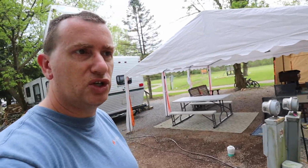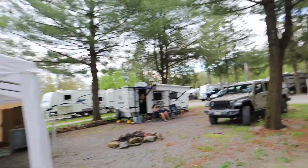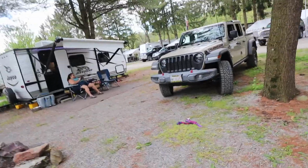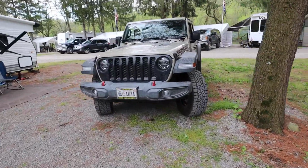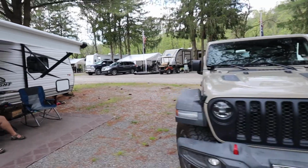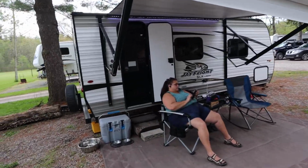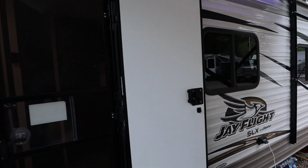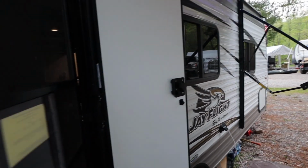So I'm going to walk over to our trailer and let you see our trailer. And there's Jeep again. And this campground that we're staying at is about an hour from Roush Creek. It's maybe half an hour from the AOAA. And Redding is all over the place, so it's hard to really say how far it is from Redding.